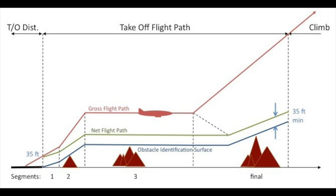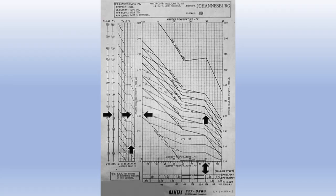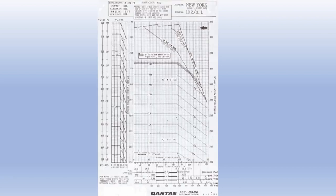We obviously understand why we have to have pre-calculated takeoff performance. Here we just see a few representations. This is Qantas Airways taking off to Johannesburg, runway 09. Each airline has slightly different representations of what they have. And you will also see that there's a WAT limit on there, showing the various wind speeds. This shows Qantas again, this time in New York, a particular runway. You'll notice that this one is good enough for both sides of the runway, isn't it? 13 right or 31 left.